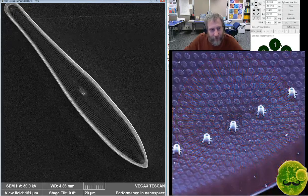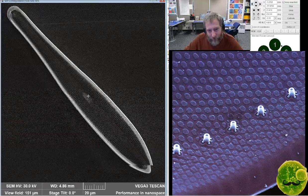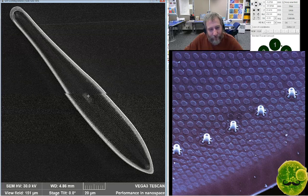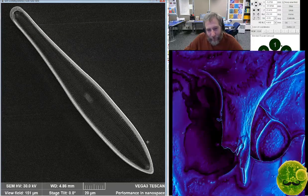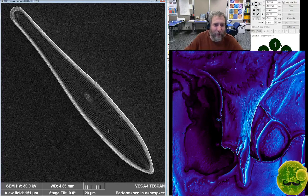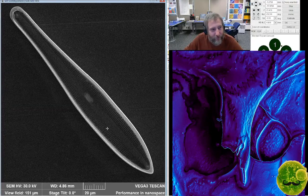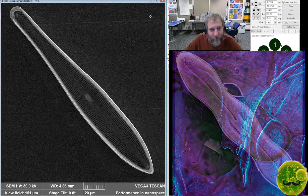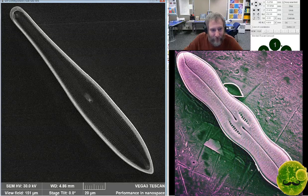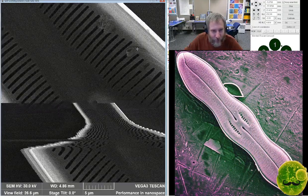It's a very specific shape. Like if you cut it off right here, it could be a bowling pin, but it's not quite a bowling pin. It's a very weird shaped diatom. And I can't believe how clean this one is. There's nothing in it except for a little bit of schmutz up here.